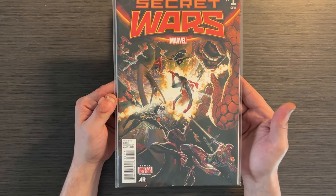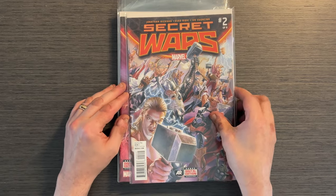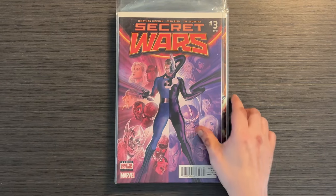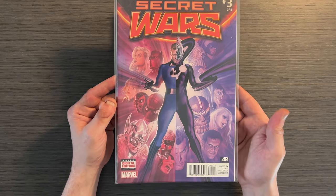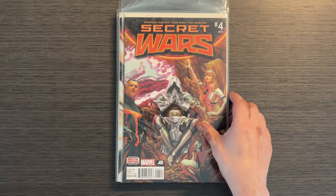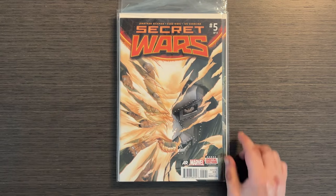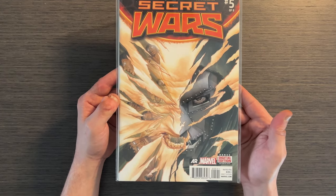The complete run of Secret Wars 2015, 9 issues, and also including some keys. In the first issue we just saw, we had the first cameo appearance of God Emperor Doom. And in issue 2 we had the first full appearance of God Emperor Doom and the debut of Bar Sinister. And then in issue 5 here, for some reason, it has a bit more value.